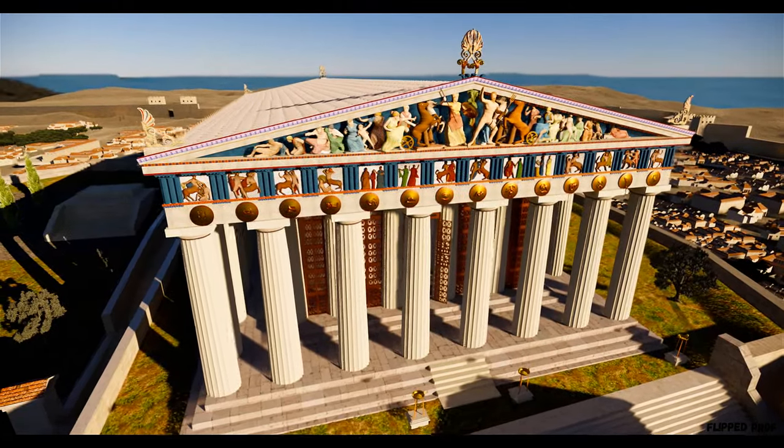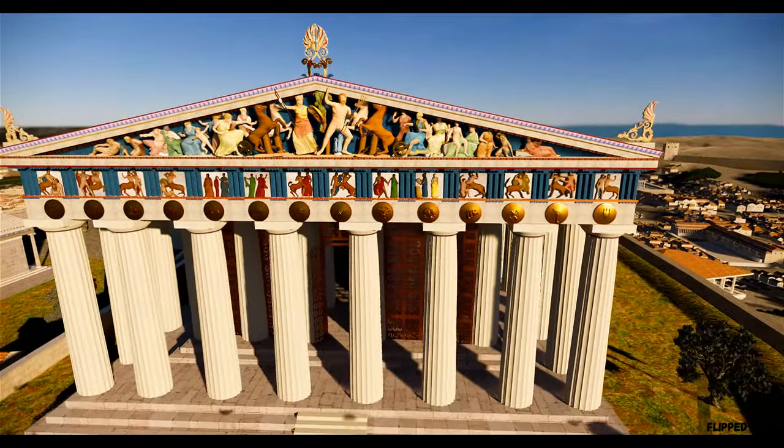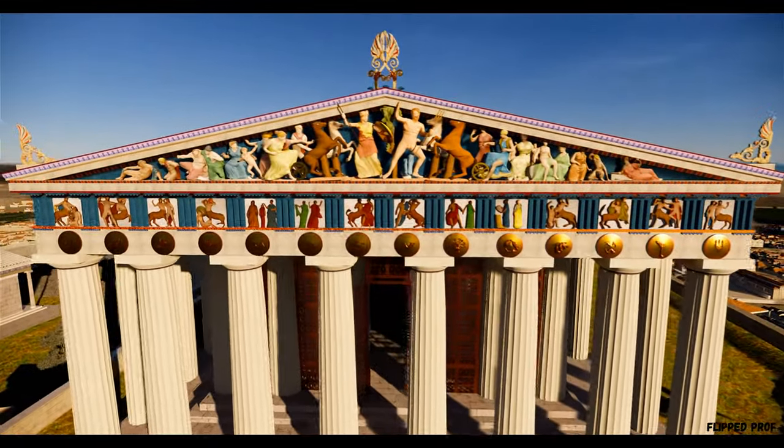Built in the 5th century BC, during the hegemony of Pericles, the Parthenon constitutes the symbol of Athens' power and prestige.